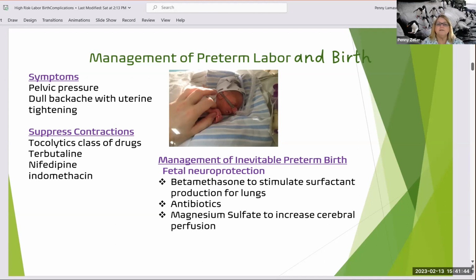And then we're going to begin some magnesium sulfate, and that is to improve the cerebral blood perfusion of those vessels. It helps the vessels widen and receive more blood, so that helps protect against cerebral palsy. Those are the 3 things we're doing, and they're all going to mom, but for the benefit of the baby. You know what magnesium sulfate does to mom, because we use it for preeclampsia. So make sure you're monitoring your mother who's receiving it because she's in preterm labor.